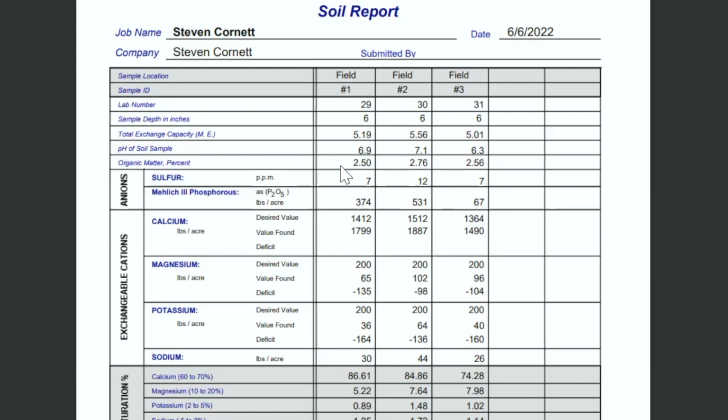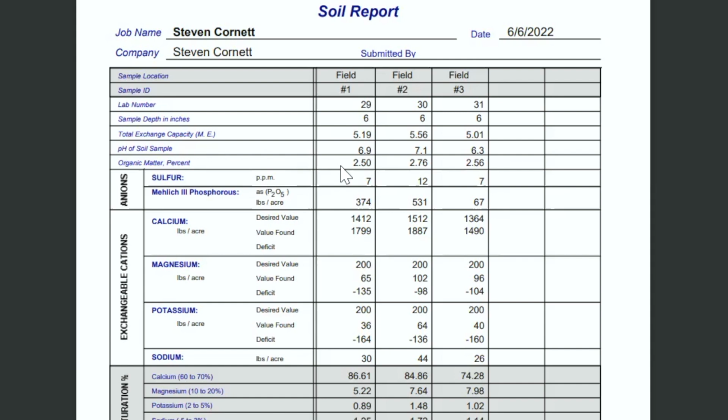But the organic matter here is below 4. So for really great agricultural soils, we're looking for 4 plus for organic matter. I'm trying to go to 10. 10's my number. If we can be up there, that would be amazing. But at minimum, we're kind of looking for a 4. So the organic matter tells us a lot as well.